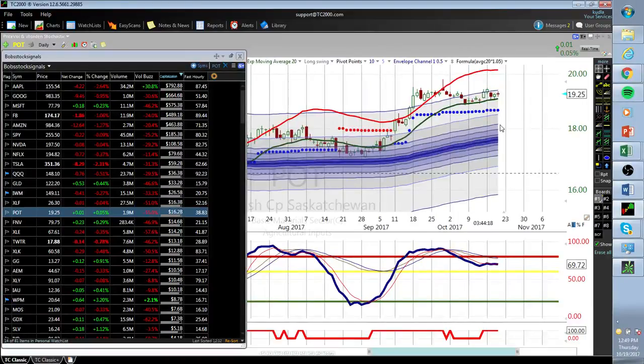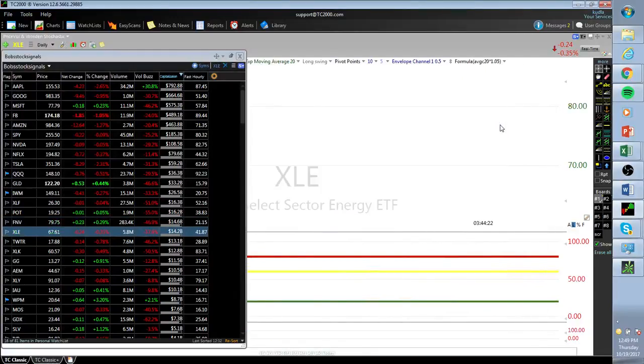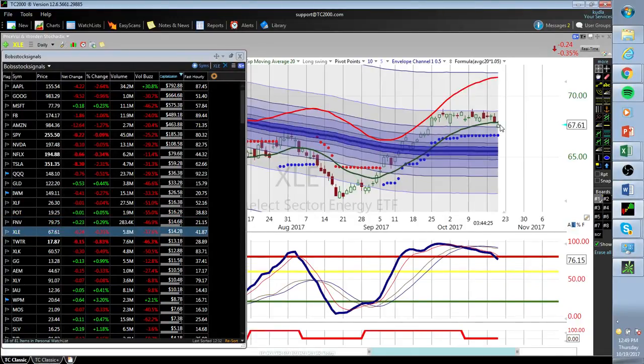Still hanging out on pot yet. Nice little move on FNV. I recommended DRIP today for an opportunity. We'll see if it gets any legs. Highly speculative, but when it goes, it pays well.